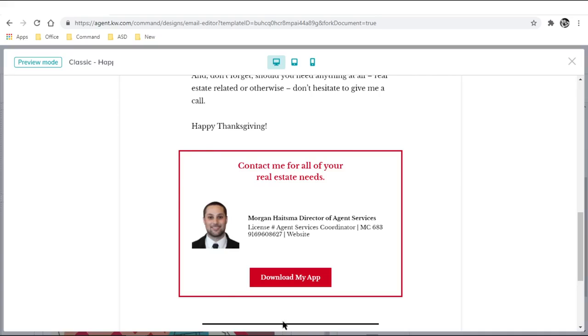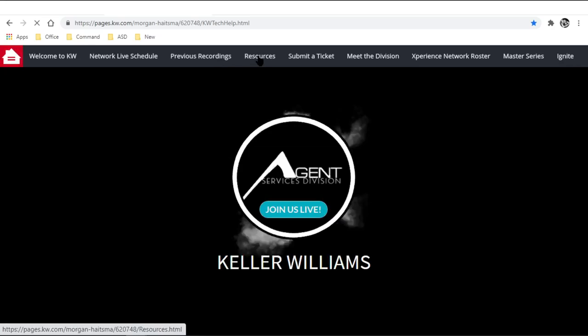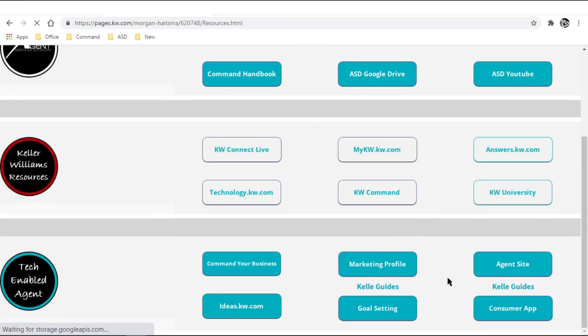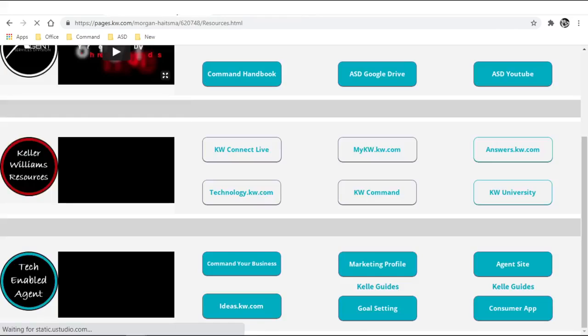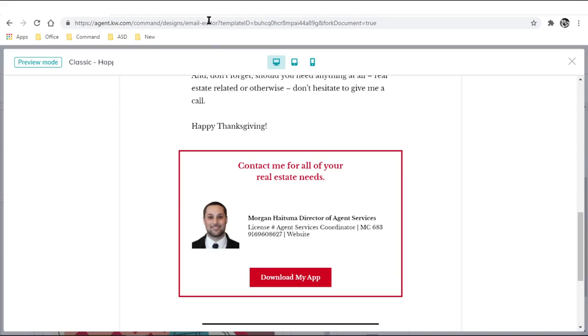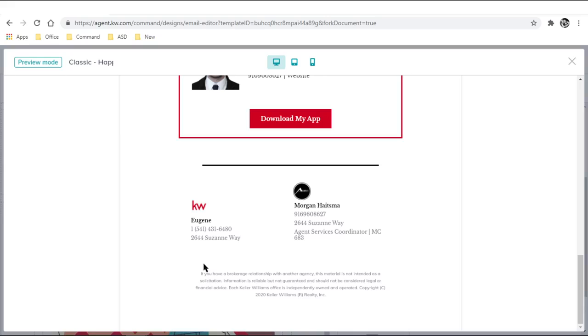And again, as we scroll down right here, it says contact me for your real estate needs. It automatically pulled in my headshot, my information. And just like I said, this information is going to pull from your marketing profile. So if you guys make your way to kwtechhelp.com, click on resources right here. If you have not done it yet, go to your marketing profile and fill in this marketing profile right here, okay? So that way you don't have to fill in that information over and over again. You fill it in one time right here, and then it automatically pulls that information every time it needs it. As we scroll down through here, you'll see that it also has your contact information, and then your equal opportunity copyright and things like that.